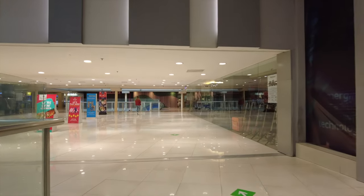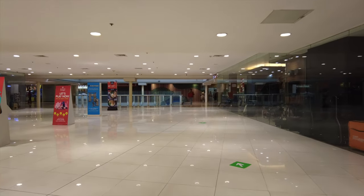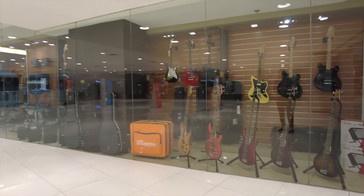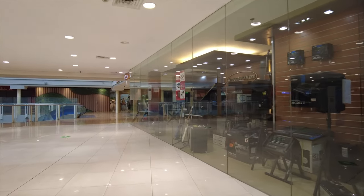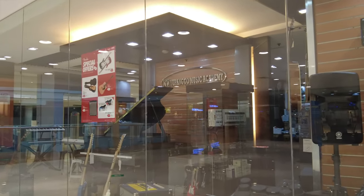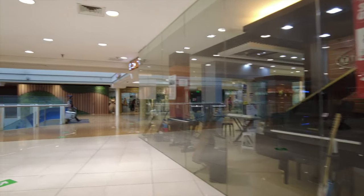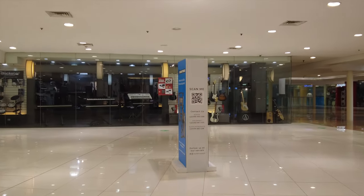So we're nearing the end of the hall, back at the Megatrade Hall 3 area, and this is another musical instrument store. So there are two. This is the Yupanko Music Academy. They're a reputable music coaching company in the industry, just right across Perfect Pitch.